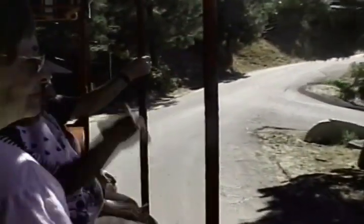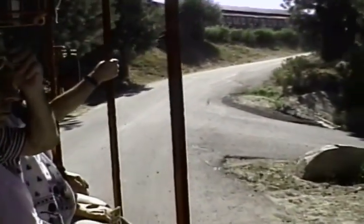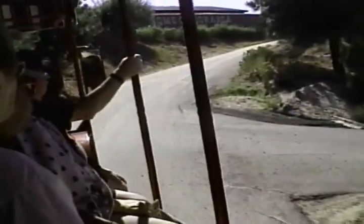Back down to the town square to see the buses. You want to go all the way up? Might as well, man. We walked up before. Yeah, my foot. Yeah, I know.